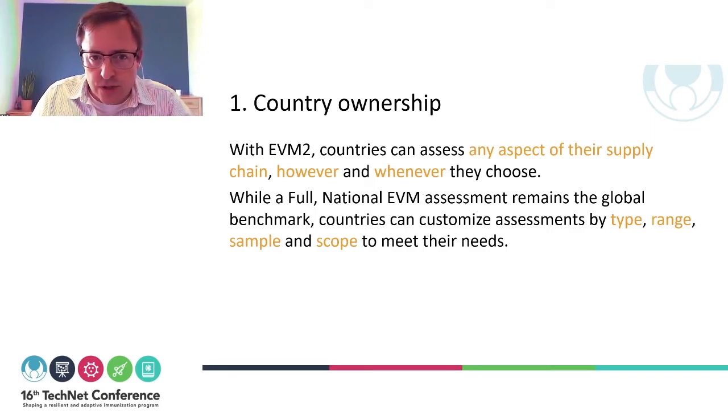But with EVM2, countries can also customize their assessment to meet their specific needs. So how can they do that? Well, they can customize their assessments by type, range, sample, and scope.